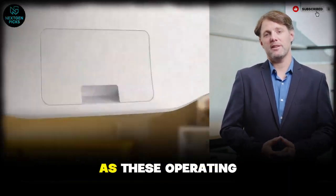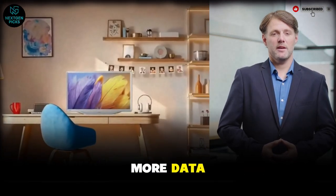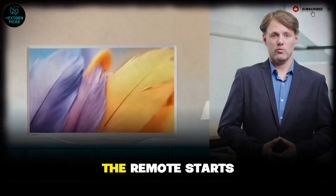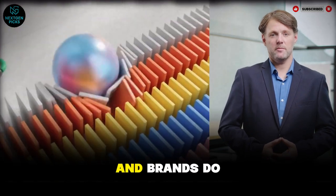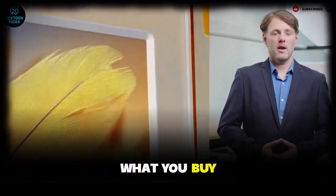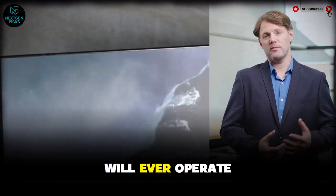Over time, as these operating systems push background updates and cache more data, that 2-second delay turns into 5 seconds. The remote starts feeling completely disconnected from the television. The UI friction becomes a daily annoyance, and brands do not push firmware updates to fix this. What you buy on day one is the absolute fastest that TV will ever operate.